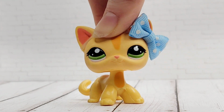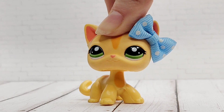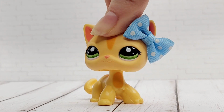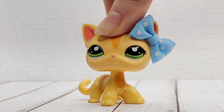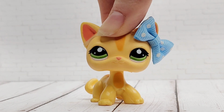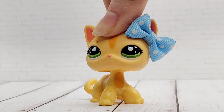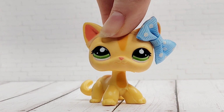My first tip for finding the G7 LPS would be to check Reddit. There is a Littlest Pet Shop subreddit on Reddit, and people have been actively posting on there whether or not they have had luck finding LPS near them. Mainly this applies to the USA, but I believe that people from other countries have been looking and posting there as well. So if people have luck finding LPS in your state, that's a great place to check, so you can know whether or not they are coming to stores near you.